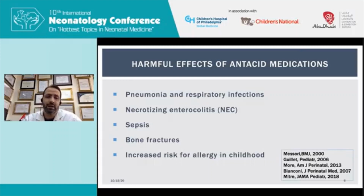There are a lot of studies that show an association between infections and the use of antacids. Especially we worry about necrotizing enterocolitis, because we elevate the pH of the stomach, which is the first defense mechanism against germs that the baby swallows. This is really a lot of publications by Dr. Manzoni about the association between sepsis and the use of antacids. There is also bone fracture, because we alter the acid-base balance by giving H2 blockers or proton pump inhibitors, and there's an increased risk of allergy in childhood.